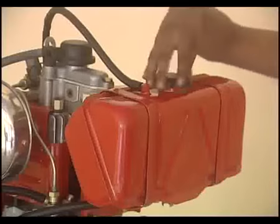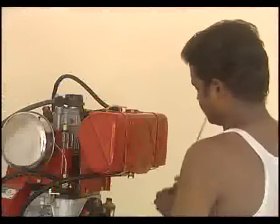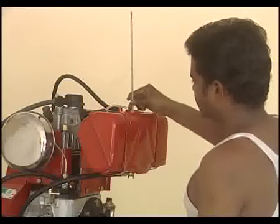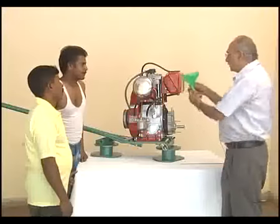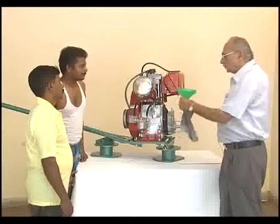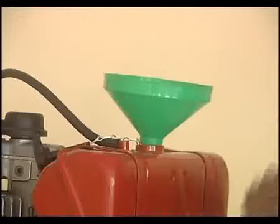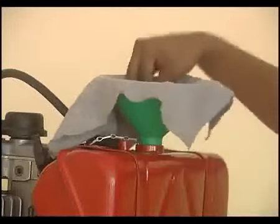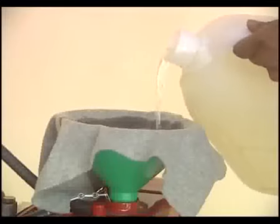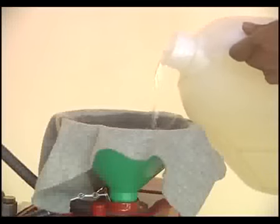The first check is to ensure that there is enough diesel in the tank. Use a clean rod or stick to check the level. Fuel should always be poured using a funnel and a clean cloth filter to prevent entry of dust particles. Pour fuel gently to avoid spillage and prevent sediments from entering the tank.